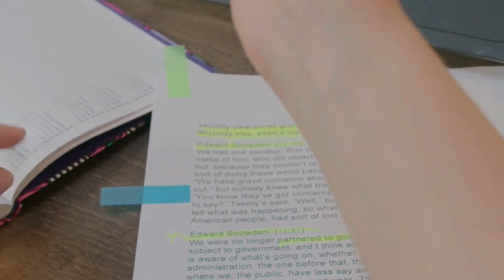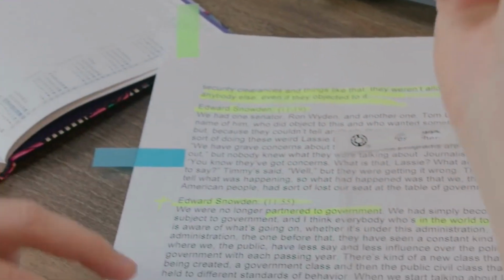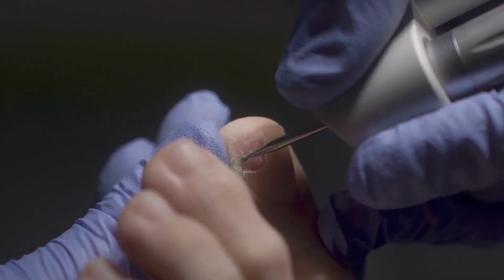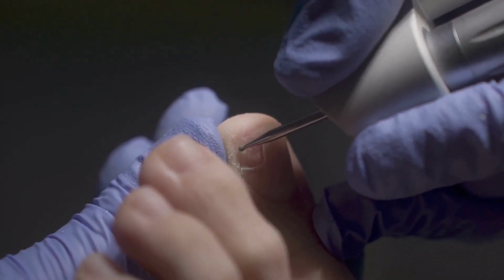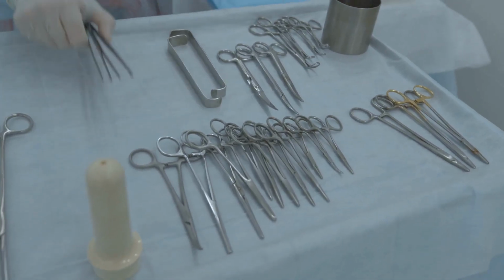Other commonly used modifiers in podiatry include 59, distinct procedural service, to indicate that a procedure or service was distinct or independent from other non-E/M services performed on the same day. Proper use of modifiers is critical for avoiding claim denials and ensuring appropriate payment. Podiatry-specific CPT codes often cover services like nail debridement, callus removal, incision and drainage of abscesses, and various surgical repairs of tendons, ligaments, and bones of the foot.